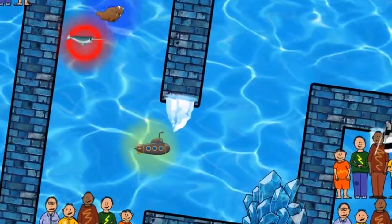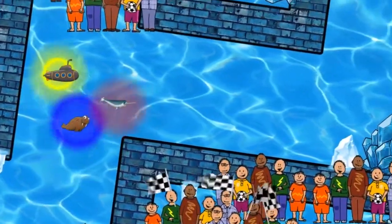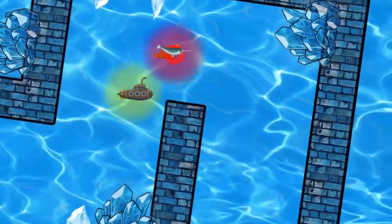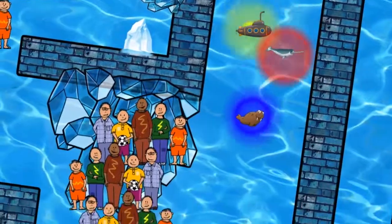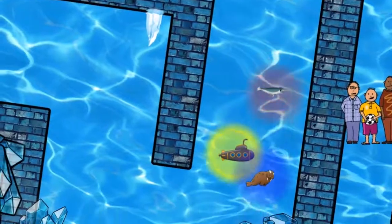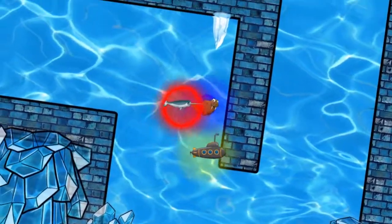Yellow takes off for an early lead, leaving red and blue behind, but red doesn't want to give up that easily, and now red is in first place. They're bumping into each other around the corners, and quickly blue slips into first place, but yellow hasn't given up either. They're going down, down, around the corners, and bumping into each other and sliding around the corner.